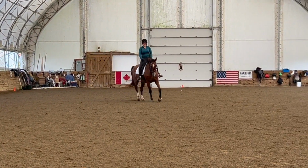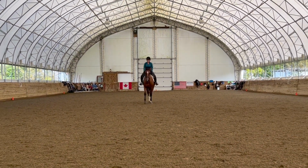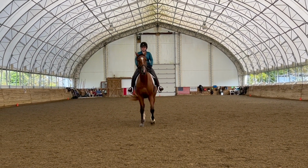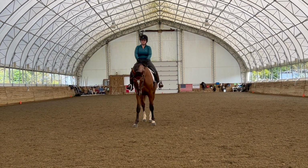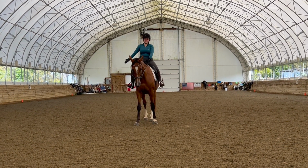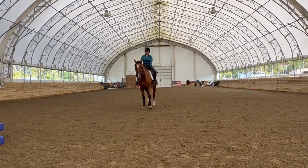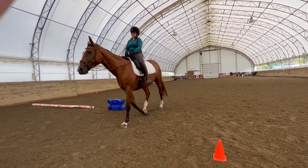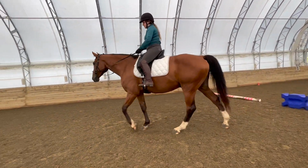B to X, half 10 meter circle to X, and then X to G, working trot with a halt at G. So for the half 10 meter circle and the trot to G, he got a 6.5, saying more balance and bend needed. And then for his halt, he got a 7, and the judge said fair halt, which I appreciate because I didn't feel like it was very good.